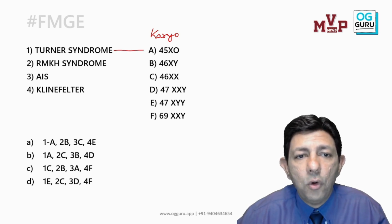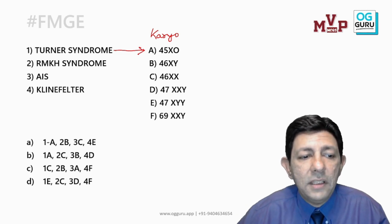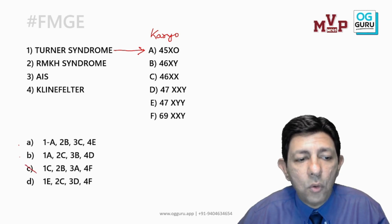So Turner syndrome is 45XO, all of us know. So one is going with A. So it's either A or B. Automatically 2 options are ruled out. One is not C, one is not E.